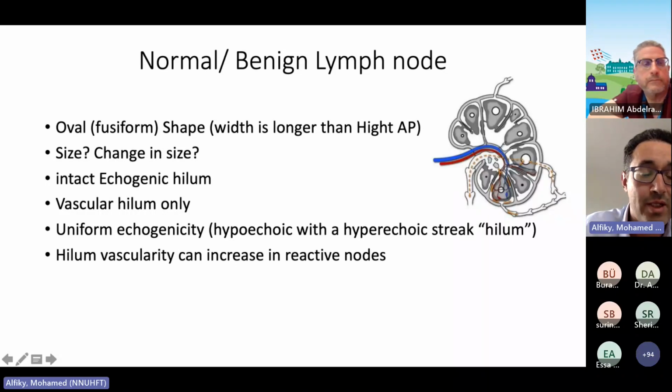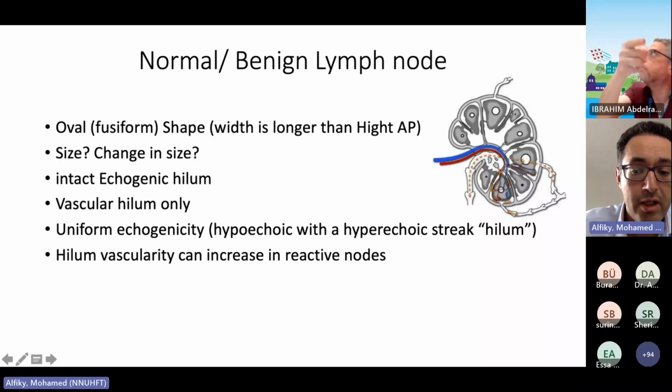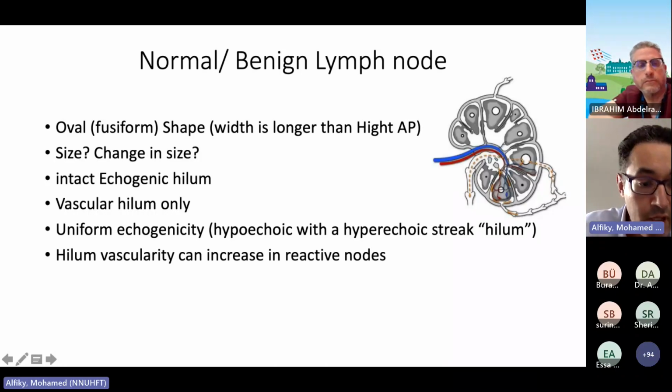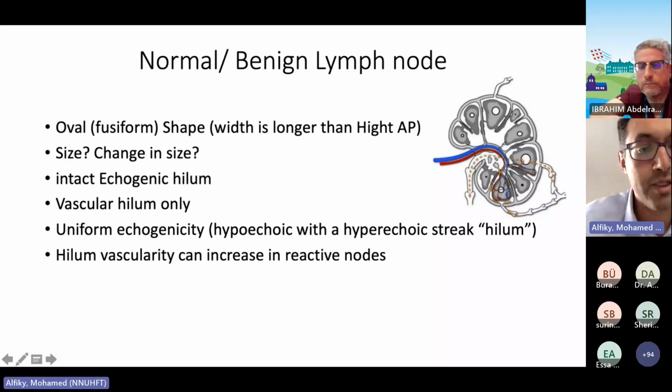Size can vary. You can see normal lymph nodes in level 2 up to 2 centimeters or 20 millimeters, which can be just reactive. But change in size is a very important thing. A lymph node that is increasing in size could be a sign of malignancy.